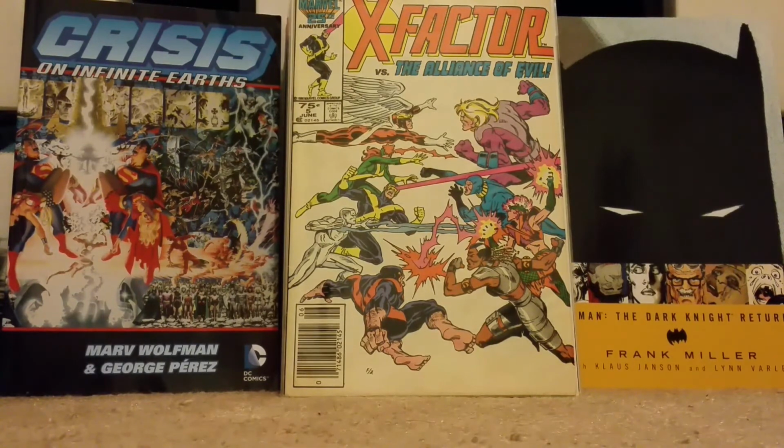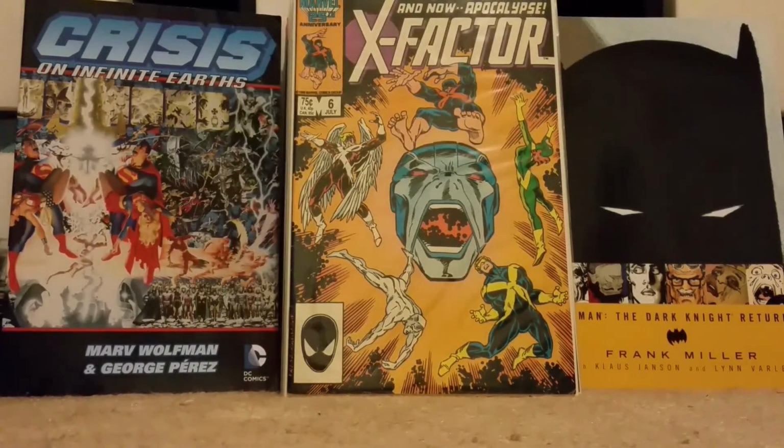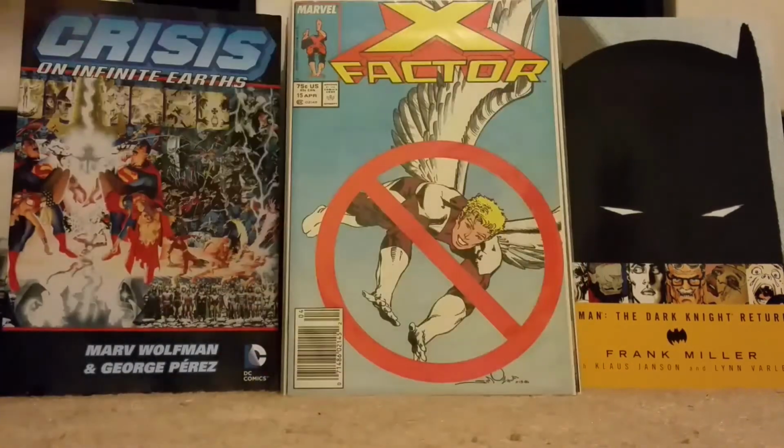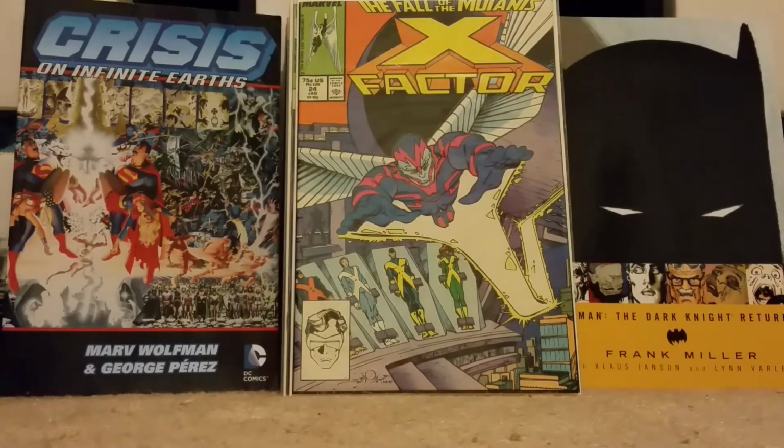X-Factor number 5, first cameo of Apocalypse, and X-Factor number 6, first appearance of Apocalypse. Number 15 of X-Factor, this is where Angel's killed, and first appearance of the Horseman. Number 24, first appearance of Archangel.